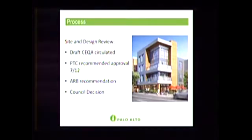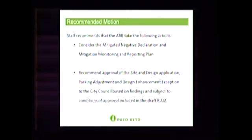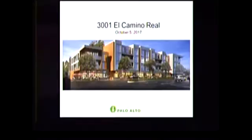Just briefly on the process, so the PTC recommended approval of the project on July 12th. We're going for ARB recommendation. This is a site and design review, so council will make the ultimate decision on the project. So staff recommends that the ARB take the following actions. Consider the mitigated negative declaration and mitigation monitoring and reporting plan, and recommend approval of the site and design application, parking adjustment, and design enhancement exception to City Council based on findings and subject to conditions of approval included in the record of land use action. And that's all for me.